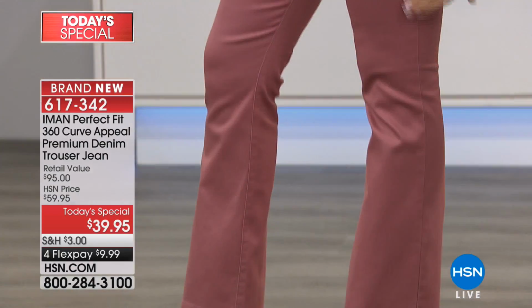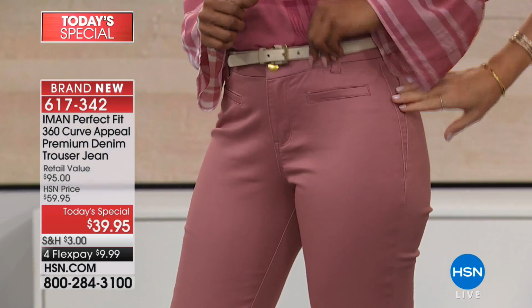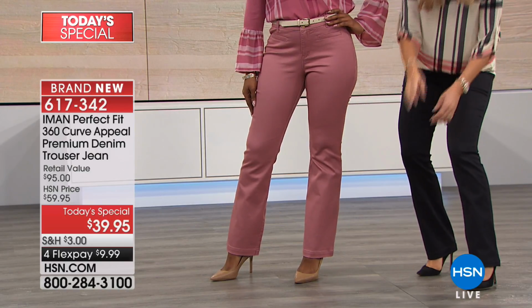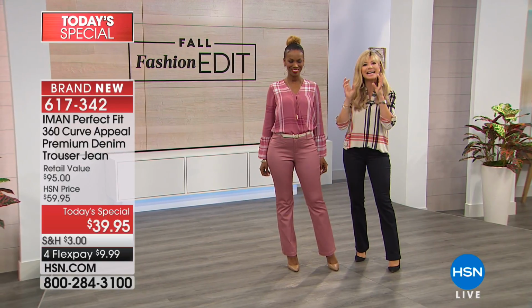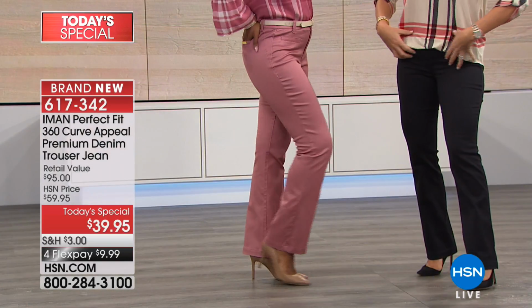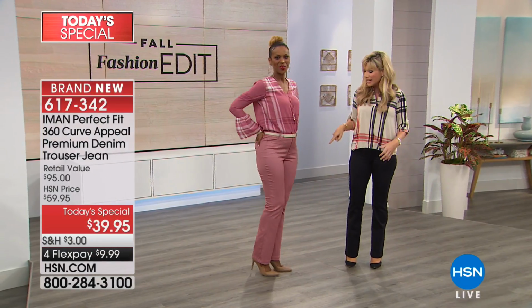So again, notice the way the seaming is all going forward. Notice the smoothing effect. You don't see any lumpy bumpies. You don't see any, not that she has any, but you don't see anything. You just see nice, smooth. Look at the way that this denim has a subtle sheen to it, because it's lightweight. It's not a heavy denim. And again, it's the way that it's fabricated in the front here. You've got mesh. We're gonna show you the secret slimming system that's going on in these pants right here.